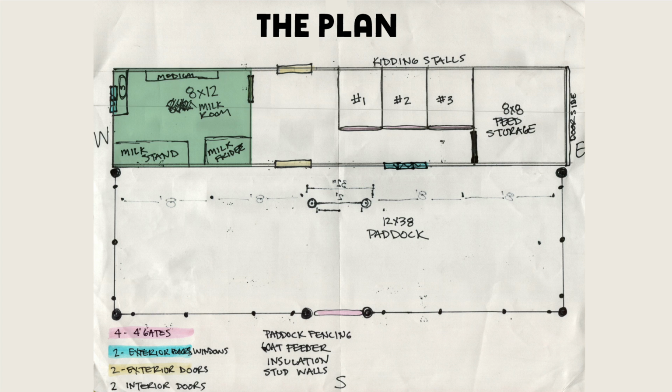Well, we did not get the goats moved today. We worked late into the night. We needed to hang interior doors. Right, so remember there are 3 sections in the goat barn: the milking room, the kidding stall area, and then the feed room.